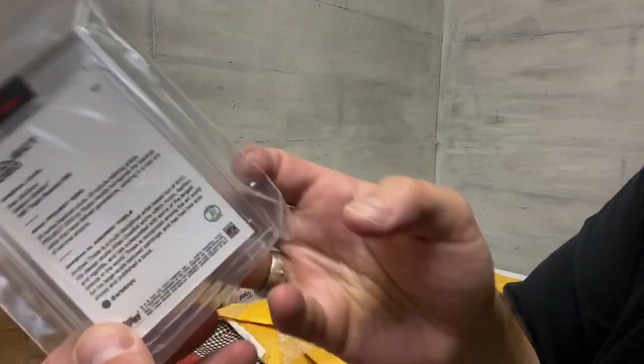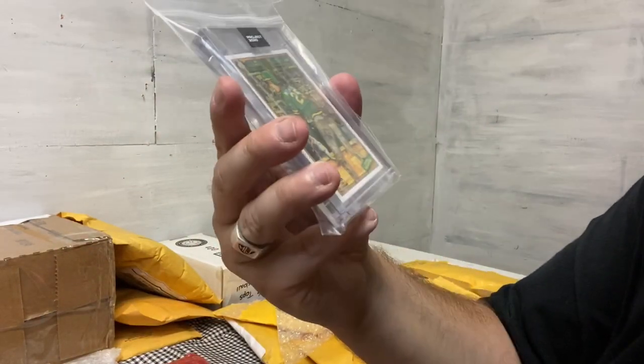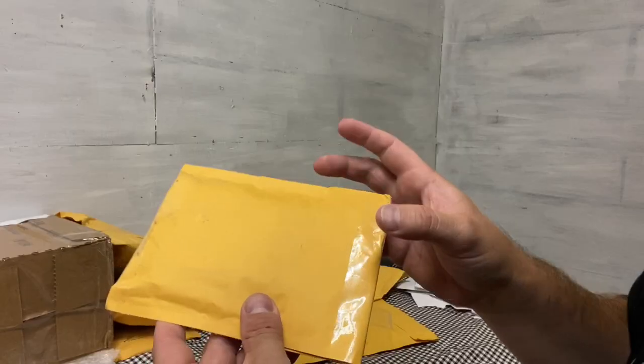I will give them that. That is a beautiful card. So I'll probably end up keeping this one, guys. This is definitely one that is neat and I'm going to hold on to. So there you go. The next package.